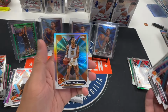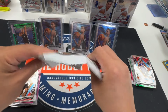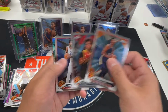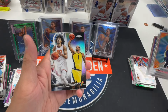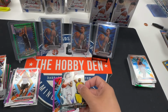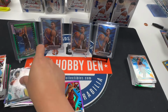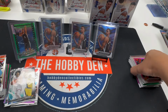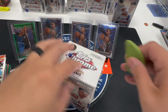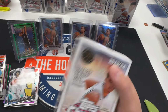Cam Whitmore, Alex English refractor. I haven't heard of anybody. DNA, Jacob Toppin, and Donovan Mitchell. $10 Olympic shirt that they probably could have put extra large on that because 3XL. Slimming down? No, I would go the other way.